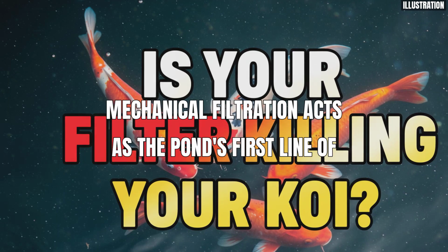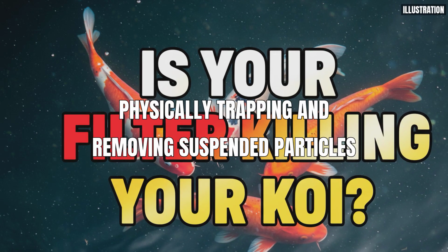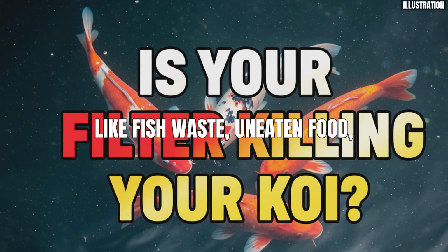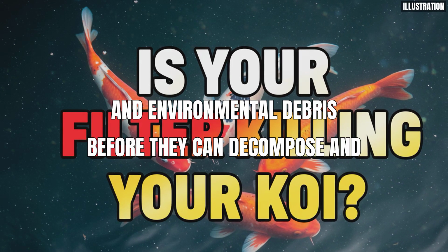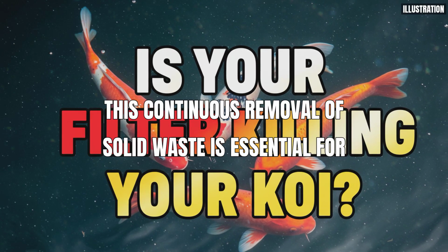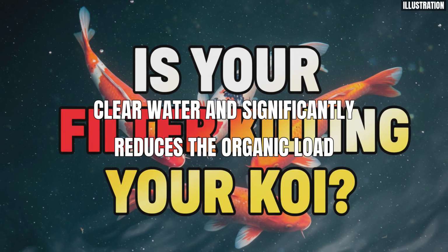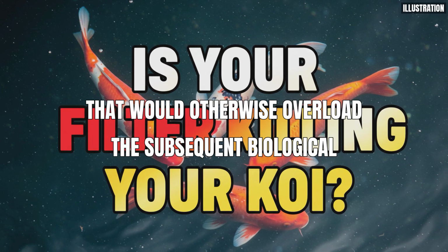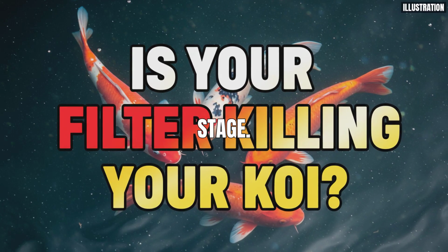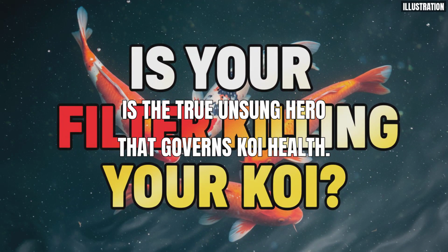biological. Mechanical filtration acts as the pond's first line of defense, physically trapping and removing suspended particles like fish waste, uneaten food, and environmental debris before they can decompose and pollute the water. This continuous removal of solid waste is essential for clear water and significantly reduces the organic load that would otherwise overload the subsequent biological stage. The biological filter, however, is the true unsung hero that governs koi health.